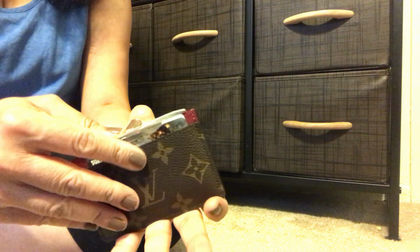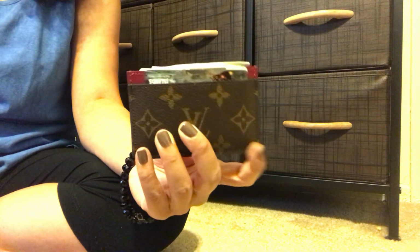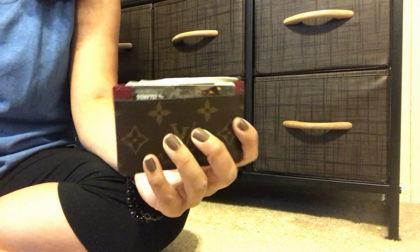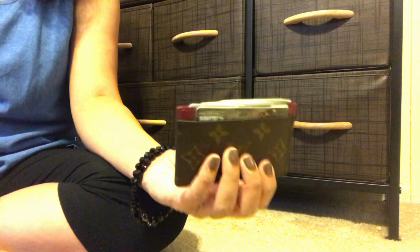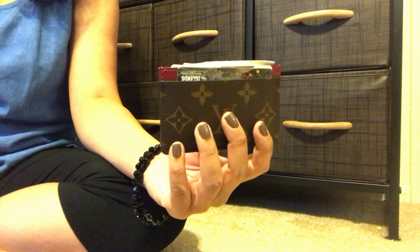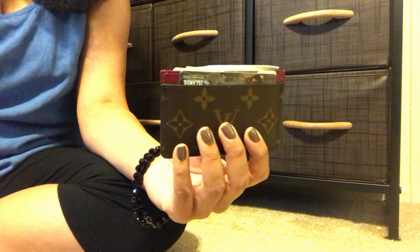And I store my gift cards in here, but when I'm downsizing to a smaller purse, then I like to put my debit card and my driver's license in here and just carry this with me, and that just helps me create more space. So it's good to have a card case, and I'm really glad I have the Louis Vuitton one. But this retails for over $200 US.